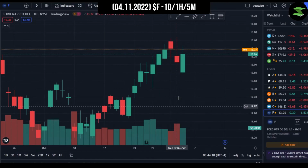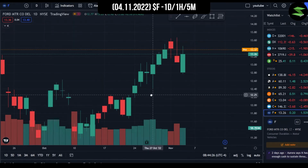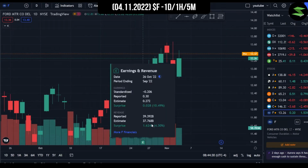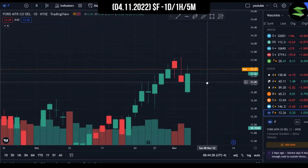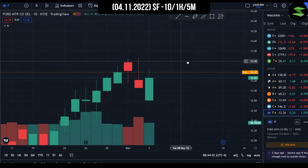So as you guys can see right here, we're now in the 1-day chart for Ford, and as always, we'll first analyze the 1-day chart, then the 1-hour chart, and to end it off, we'll get to the 5-minute chart. But right off the bat, we can see that ever since we got the earnings report, which was of course positive, right, we got a great earnings surprise and a pretty decent revenue surprise as well. Ever since then, we got into a bullish trend, and that does not seem to be stopping, right? But it might just stop today, if you ask me.